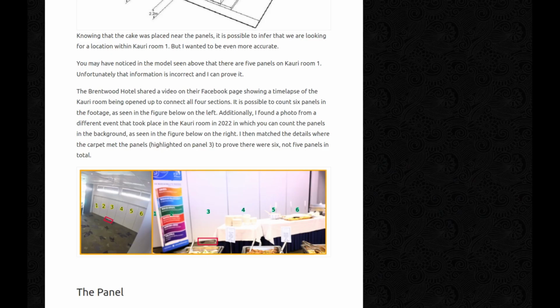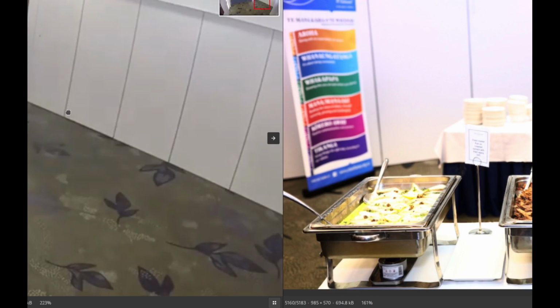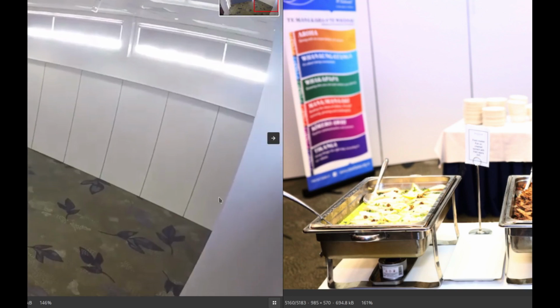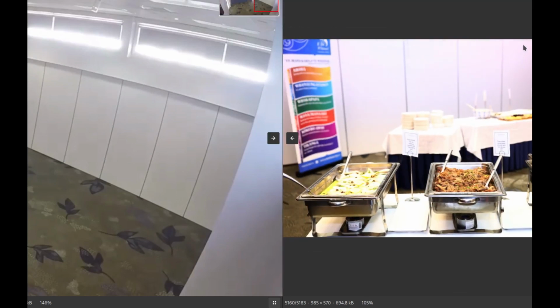And this allows us to see something interesting. So on this picture, we can see the first one. You can see there's no other panel on this end. This is definitely the first one, but we cannot see if this is the last one. This is number 6, but is this the last? And on this one it's the other way around. You cannot see the first one, but you can see the last one. This is definitely the wall. This is the end of it.